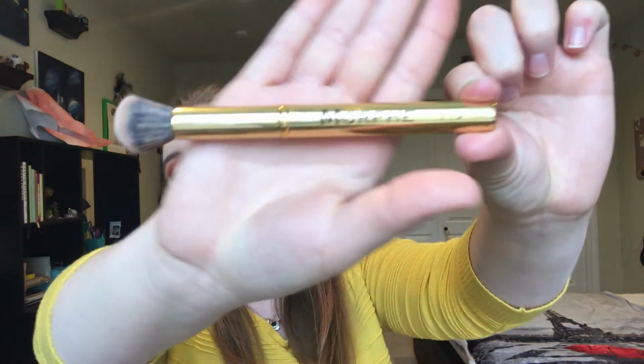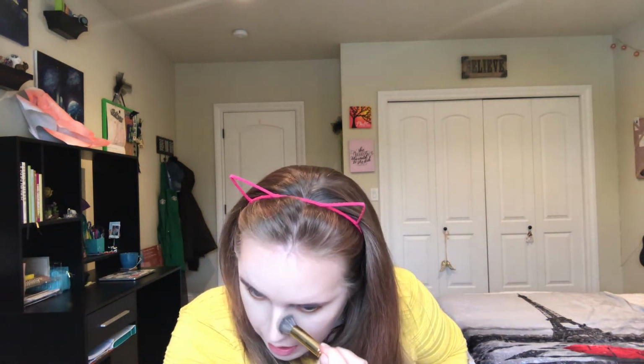I'm going to take my Morphe Y10. This is also a new brush for me. This is their detail contour brush. I actually thought it was going to be a lot smaller because, you know, detail, but it actually works for my nose. I just do a little bit, just because I like feeling snatched, as Sister James would say. Also, I gotta say, look at my nose now.